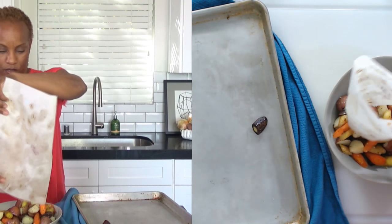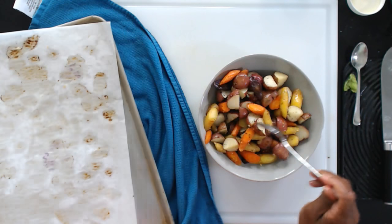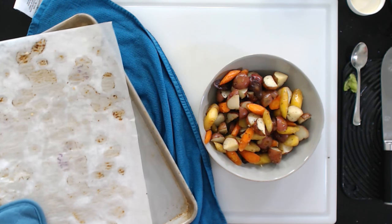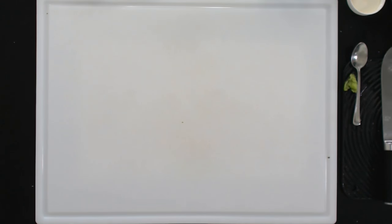Wow. So simple. Only one got away, but that's okay. I'm okay with that. Easy, easy. You guys, this is like a home-cooked meal. I'm just all over the place today, but it's all good. Looks good. There are your potatoes. Oh, and look at that. Wow. Like onions. There's your potatoes.